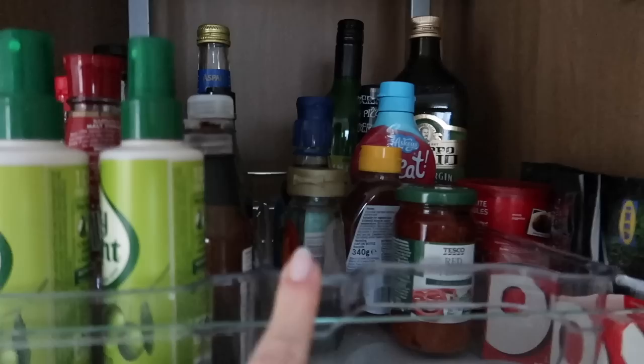And then I've started to put these in little containers. These are all oils, vinegars, cooking sauces. So obviously this is where all the jars are gonna go and look a lot neater. So I'm gonna continue with that and then my wardrobe.